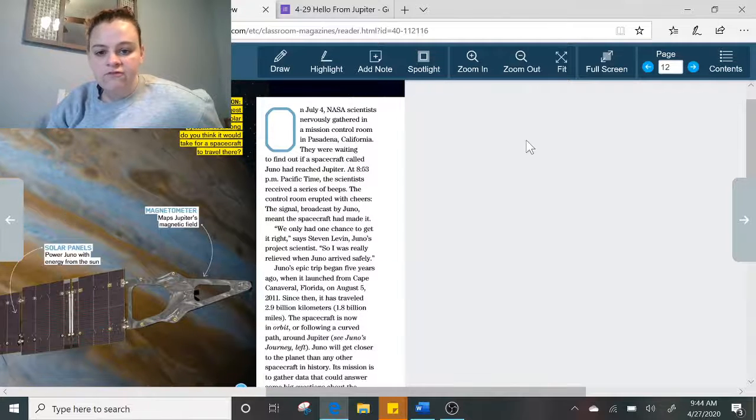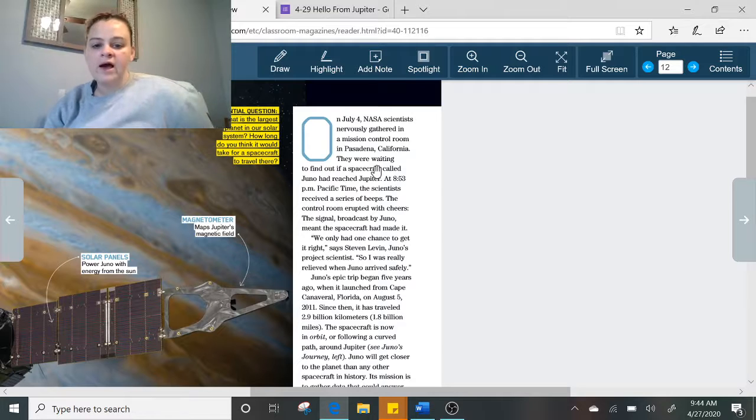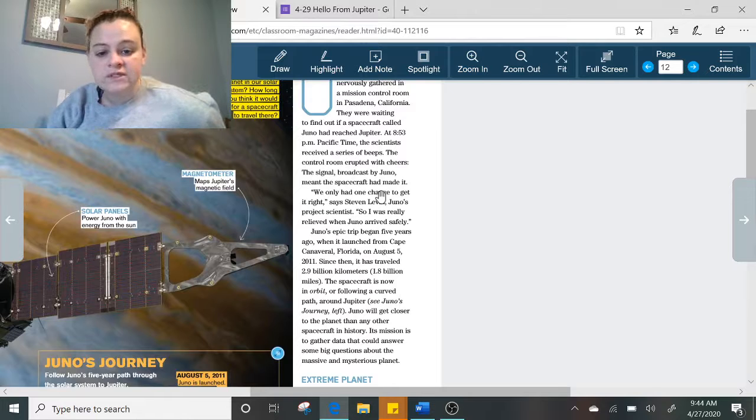It says, on July 4th, NASA scientists nervously gathered in a mission control room in Pasadena, California. They were waiting to find out if a spacecraft called Juno had reached Jupiter. At 8:53 p.m. Pacific time, the scientists received a series of beeps. The control room erupted with cheers. The signal broadcast by Juno meant the spacecraft had made it. We only had one chance to get it right, says Stephen Levin, Juno's project scientist. So I was really relieved when Juno arrived safely.